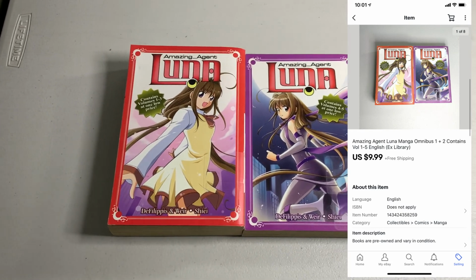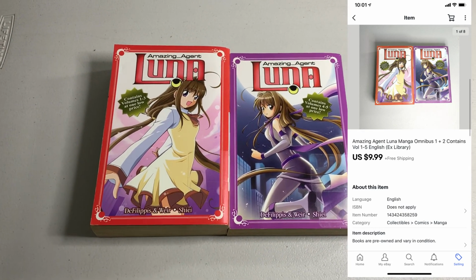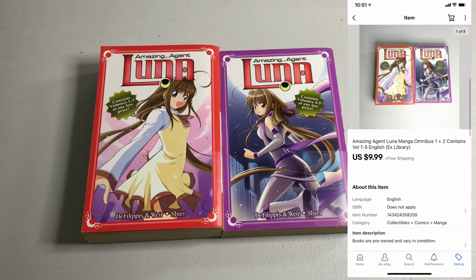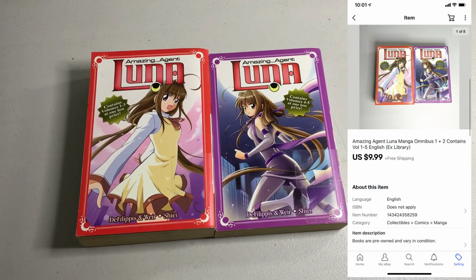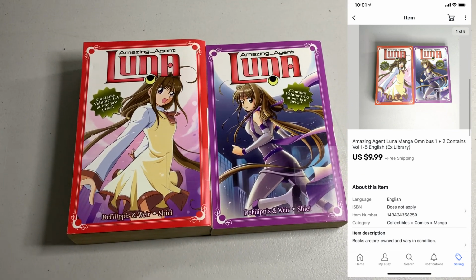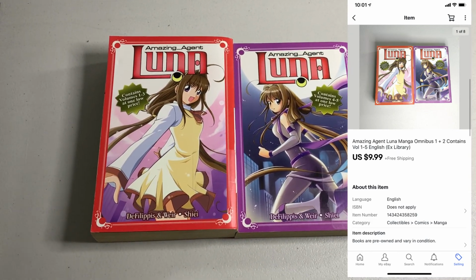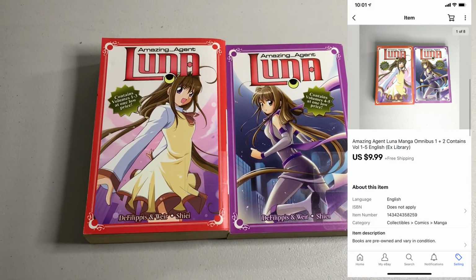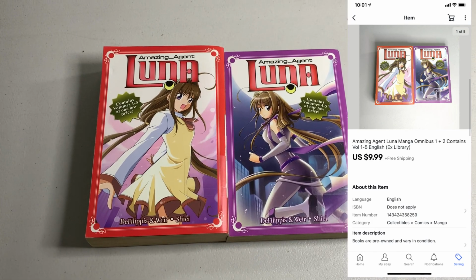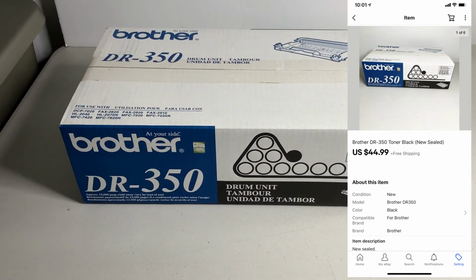I'm actually getting towards the end of all these mangas. I picked up a huge manga buy about a year ago at this point, and I'm almost selling through it. I just have some leftovers. All the ones I do have left, I have priced pretty low at this point just to get rid of them because I've had this stuff for about a year now. So this lot, I paid 37 cents a piece for these, so I have 74 cents into this, and it sold for $9.99.